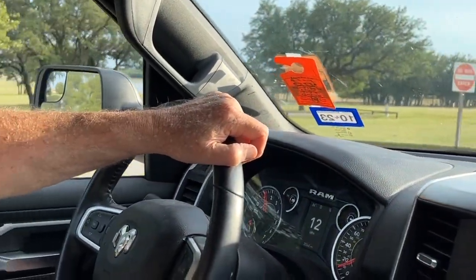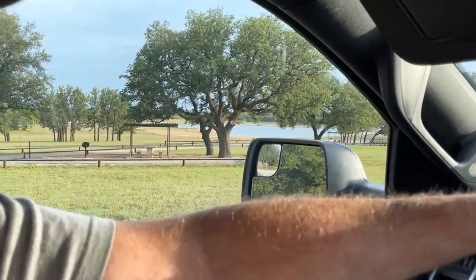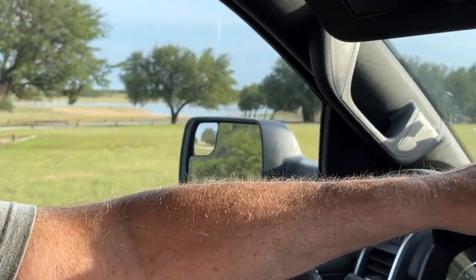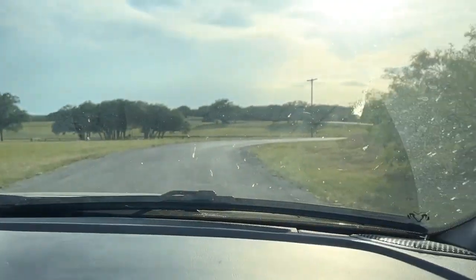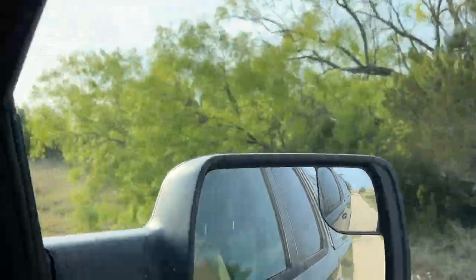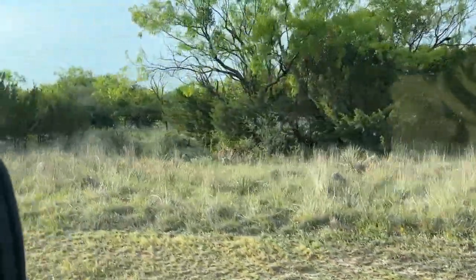I don't know what these sites are. I don't see any numbers, but here are a few spaces over here. I think there's an entrance over here. Oh, okay. Hopefully we'll have the numbers of the sites. There are a lot of deer that come in and out of these areas here.